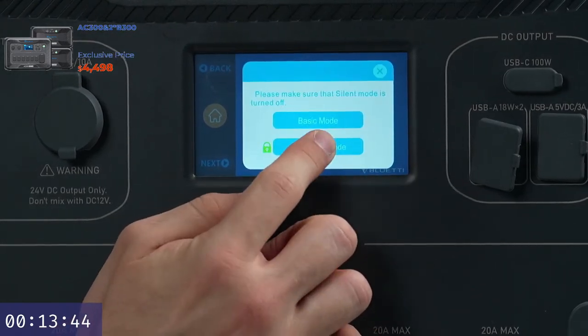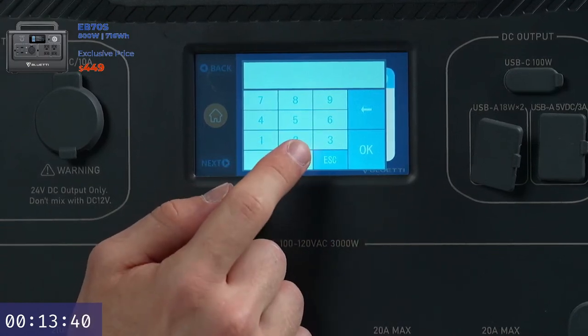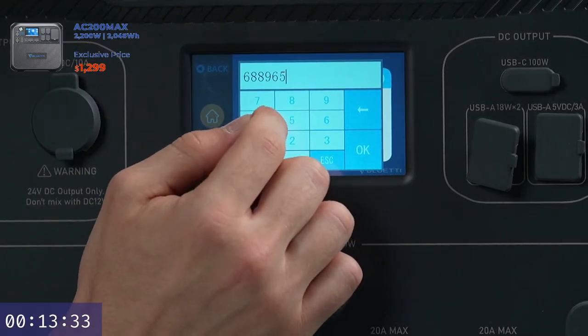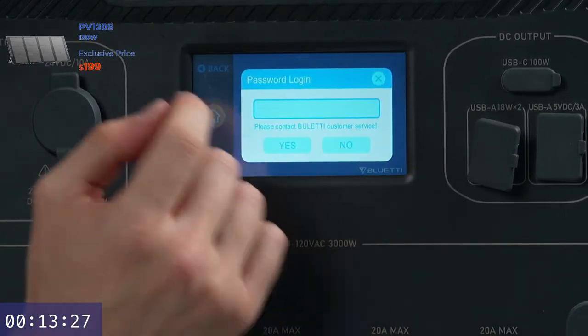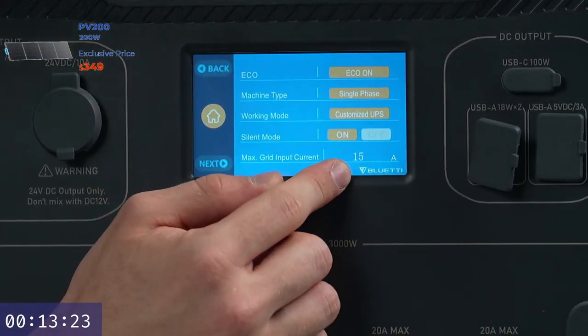But we have some safety reasons that made us request a password. Well, actually, you have to request a password from BLUETTI if you want to use this 30 amp. This is not a password, by the way, just a random number. So you have to request a password, and BLUETTI will give you this, and now you can have up to 30 amps.